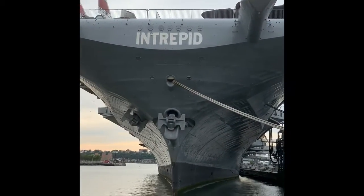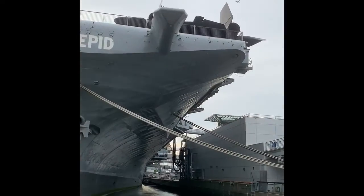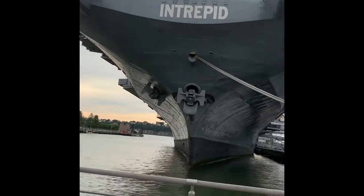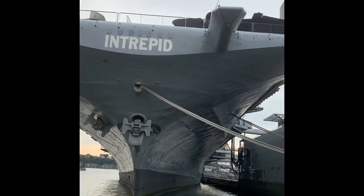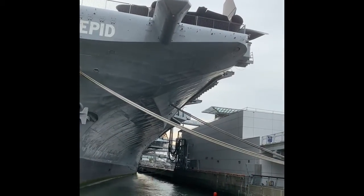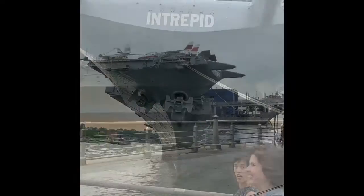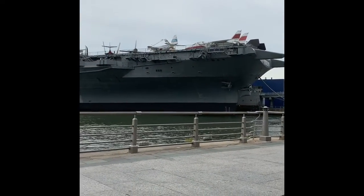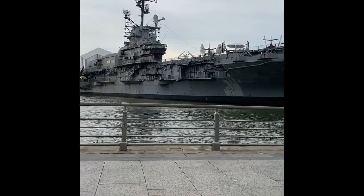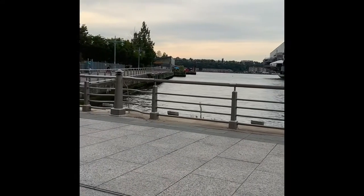The Intrepid, the big warship, the U.S. warship. It's a huge ship, and you can see it inside. I'll take the video completely of the Intrepid. I'll make it slowly and capture all the surroundings.